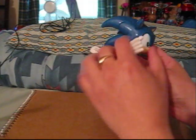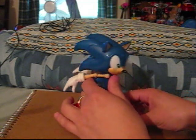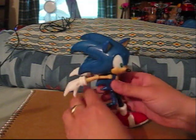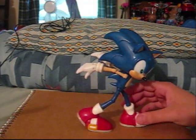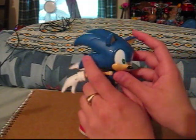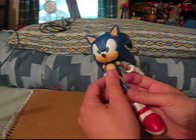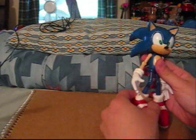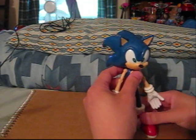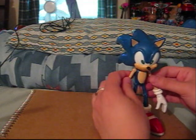Let's see. I'm going to try and do it right here for you guys. I guess that works. Although the fact that you can't really move the hips too far forward and back. Yeah, there we go. Oh, I almost forgot to mention, the ears also fold. So yeah, in terms of articulation, these aren't exactly weak floppy joints either. He holds up fairly well. I've never actually done anything to tighten his joints, but I never really needed to. He holds pretty solidly as far as I've been able to tell.